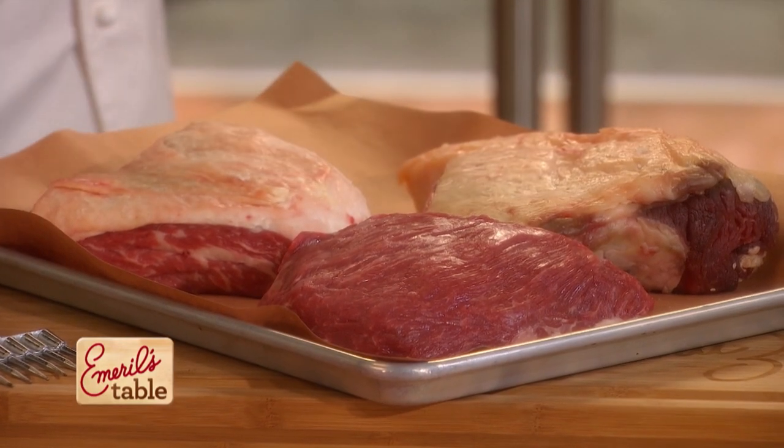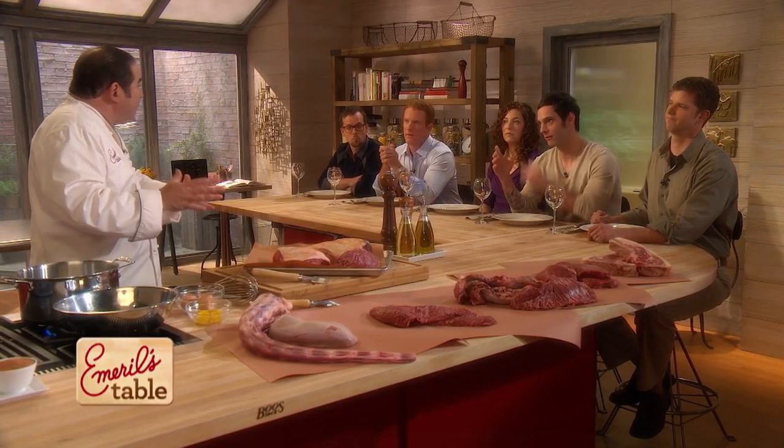Now, one of my favorites is a tri-tip. How would you guys describe where it comes from? I mean, it's kind of under the sirloin muscle, right? It's the bottom part of the loin. The bottom part of the loin. Flank cut of the animal. Right. It just kind of hangs right down there.